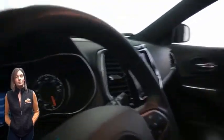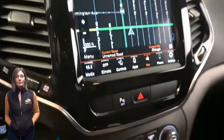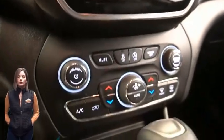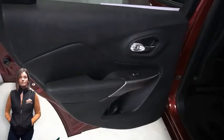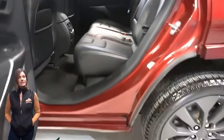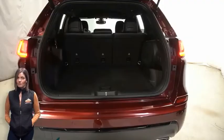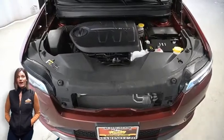8.4-inch touchscreen display, navigation, rear backup camera, dual zone temperature control, SELEC-TERRAIN system, split folding rear seats, 3.2-liter V6 engine, and so much more. For additional details, visit us at marinocjd.com, stock number D5593.